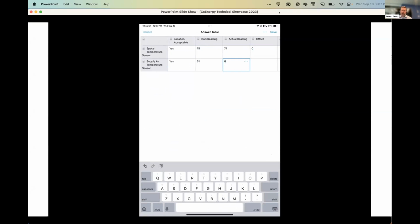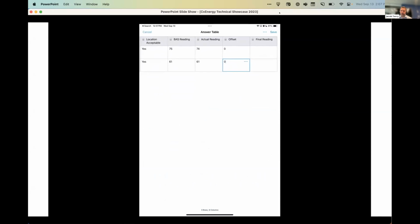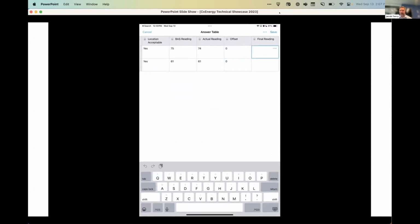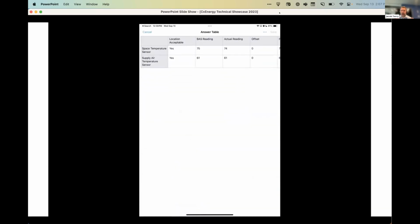And what I'm doing is I'm not only answering it for a single test, but I'm actually answering it across all 4, in this case, 4 tests that I selected, the first 4 fan coil units. And I could have picked all 9 if I wanted. So I go in, put these values in, answer it. Okay, I've now answered, and you can see I extend it down and I can see that I've answered this for 4 of those tests.